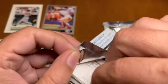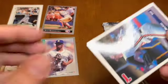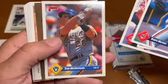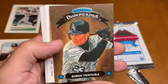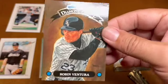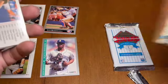Second pack. And we're going to start off with pitcher for the Indians. Darren Lewis, Wayne Kirby, rated rookie card. There's a Diamond King. Very nice looking card. Robin Ventura. I actually do like this design. It's, I think, one of the best Diamond King designs ever from Donruss.